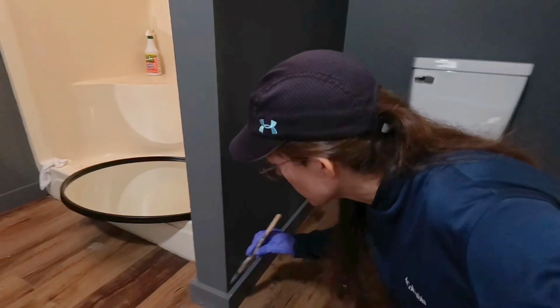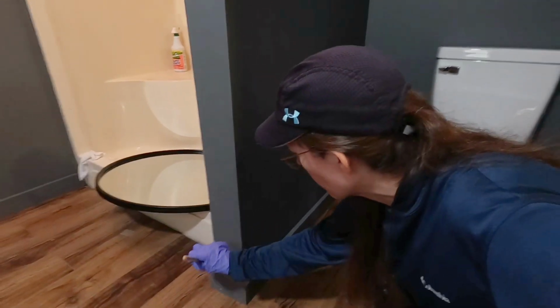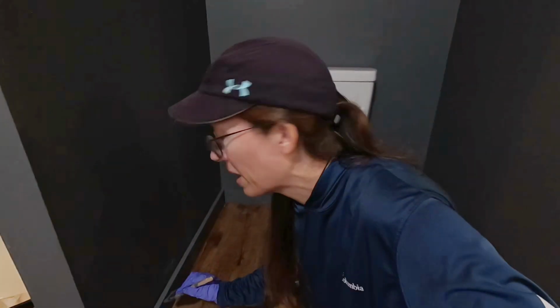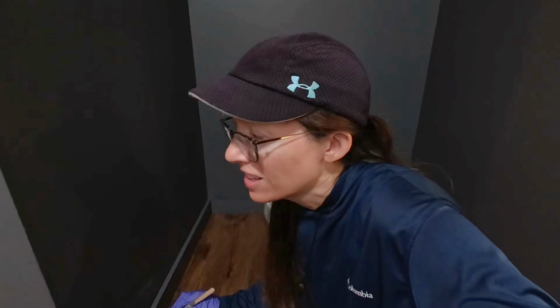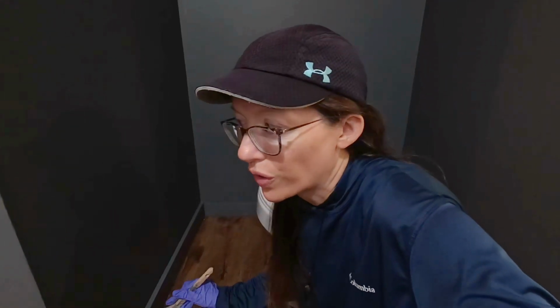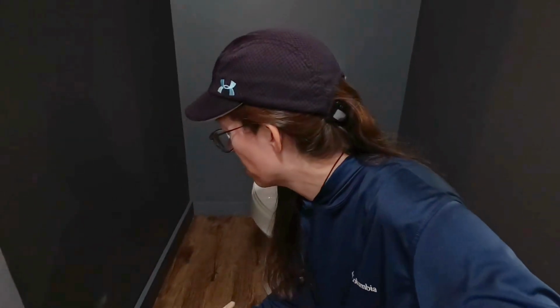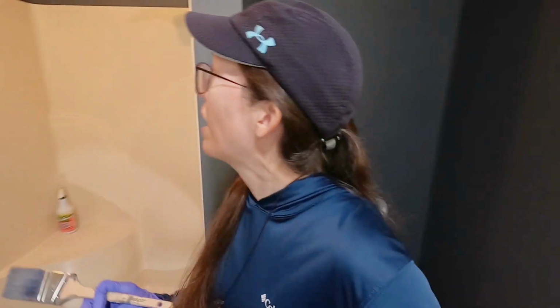All right, y'all, I'm still touching up the baseboard. I've always just put natural wood trim and just left it that way. I've never painted it. So I painted it beforehand, and I don't really know if that's harder or not because I've got to fill in all the nail holes and everything. So it might have been easier just to paint everything all at once, but I'm almost done.